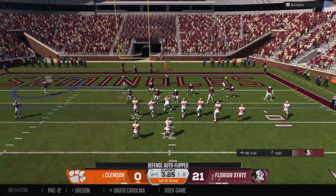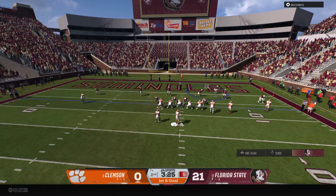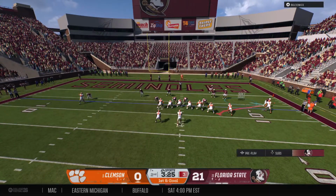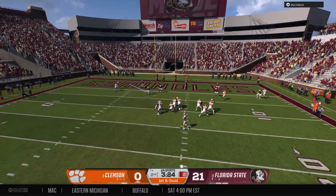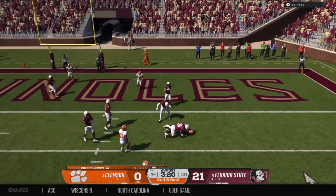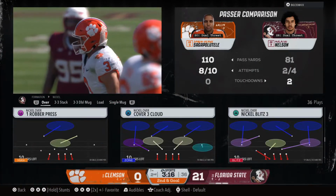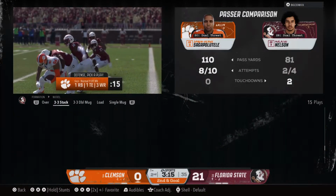See if they can punch it in. It's 1st and goal. From the shotgun, drops back. And the pass is complete to the tight end. Tackled down at the 3 after the catch. The defense up against it now.